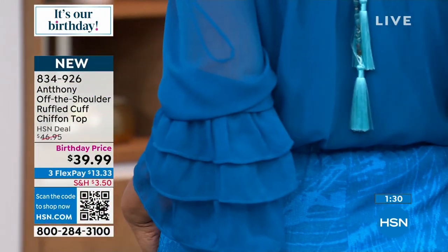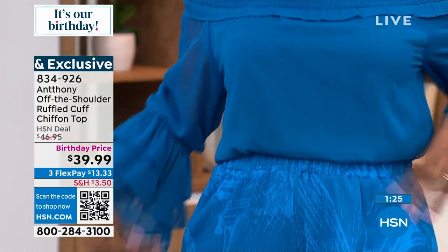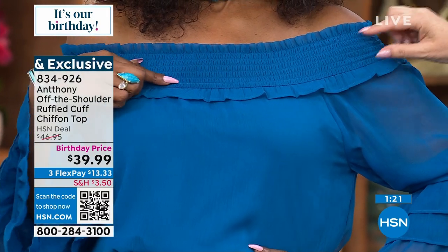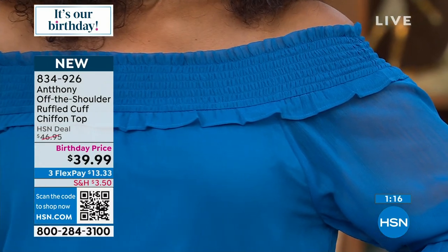But it looks like, is it see-through? Because you see it in the sleeves, but you completely lined the bodice. Yes. And all of this is expensive to do. Absolutely. This is a different ruching than the sleeve detail. And then a different fabrication, the lining in the top. It's all amazing.